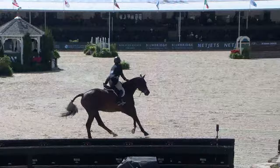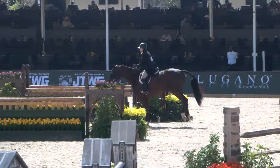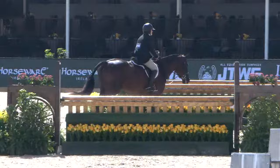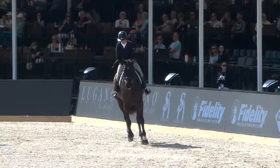Excellent jump there. Tori's one of the most handy riders I think there has ever been. Her ability to do less strides and turn short back to jumps without any difficulty, making it look just seamless, is incredible, and I think something to learn and watch from. Beautiful. Just hesitated for a second. She slips inside. Finishes that round nice. I think they'll be quite happy with that round.